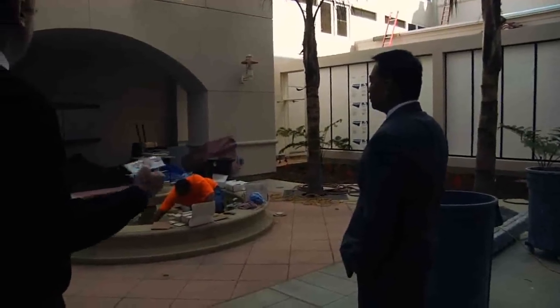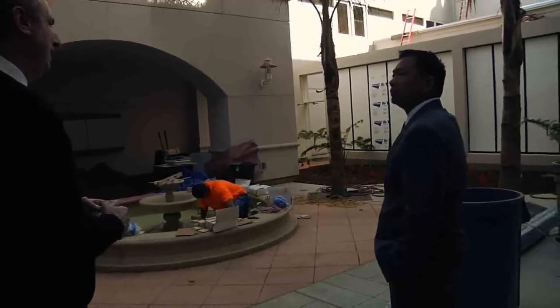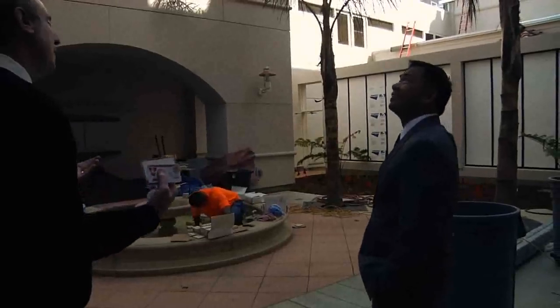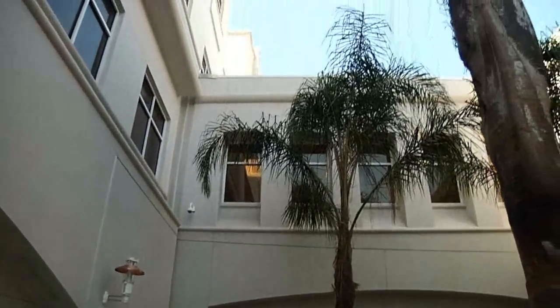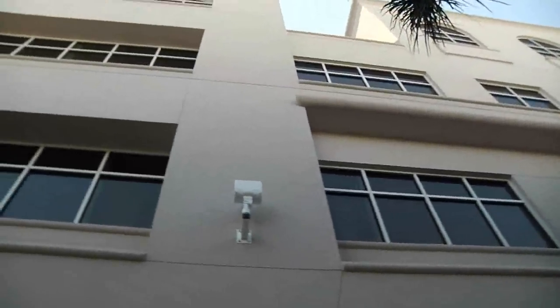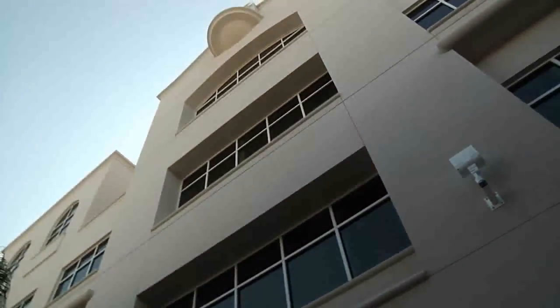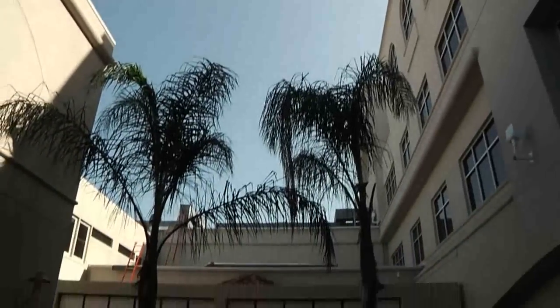Covered dining in here, open dining in here. It was kind of fun watching them bring the palm trees in here. But the architect really just created a special space. As you start to look at the building, you can see that instead of making a square box, he created a lot of lines and a lot of design in it just to give it a lot of character.